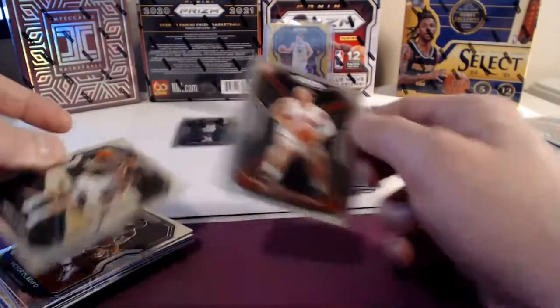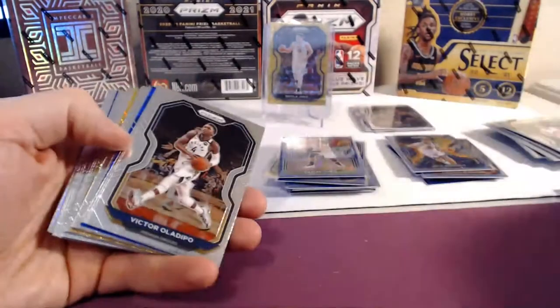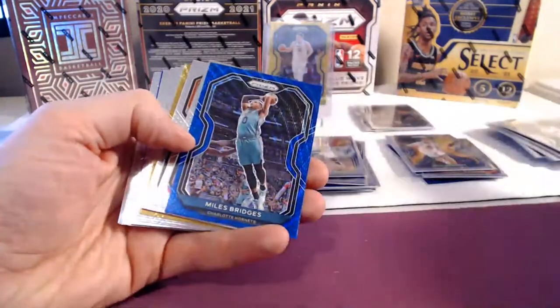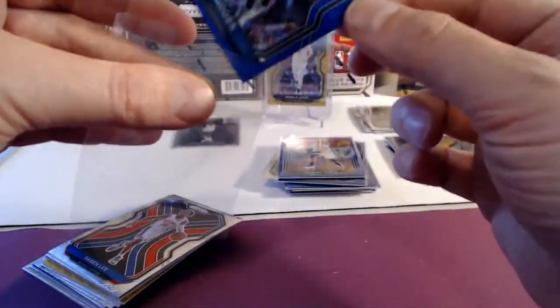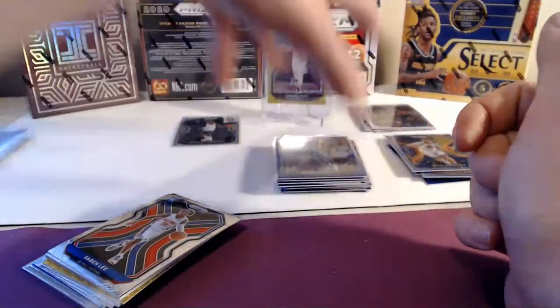Right behind that is a Malachi Flynn for Toronto. Lamb. Ooh, we got gold coming too. Oladipo, Dunn, Shai Gilgeous-Alexander, we've got Miles Bridges for the Hornets. Man, if you've watched many of these with me, you know the Hornets, they tease the Hornets so bad.